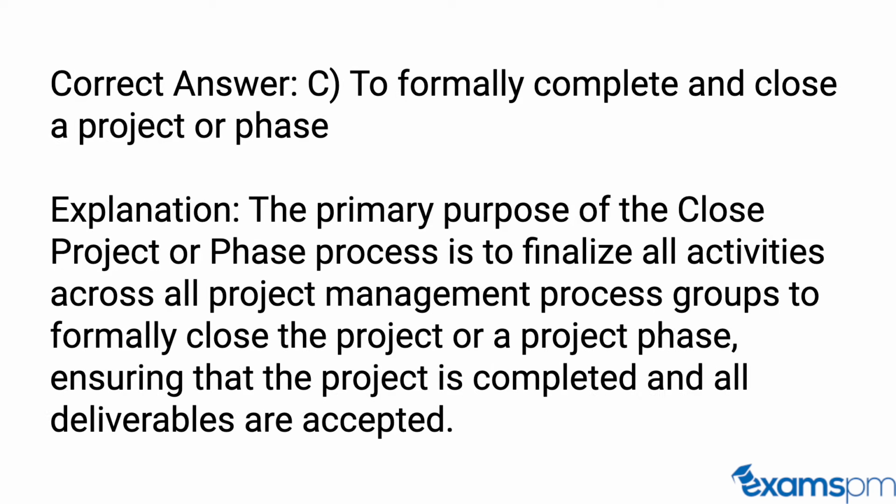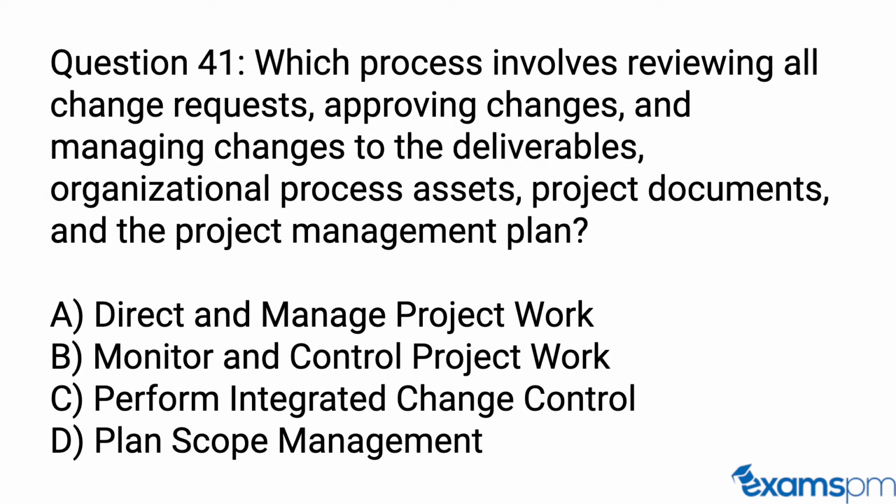Correct answer. C. To formally complete and close a project or phase. Explanation. The primary purpose of the close project or phase process is to finalize all activities across all project management process groups to formally close the project or a project phase, ensuring that the project is completed and all deliverables are accepted.